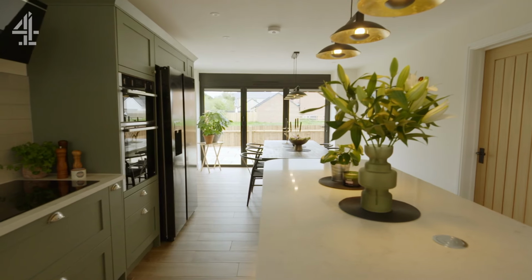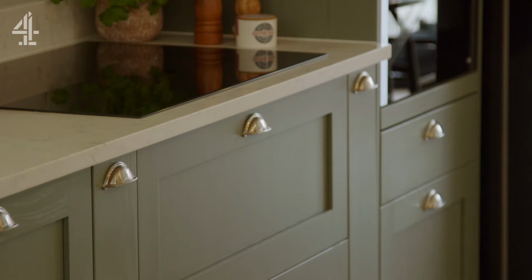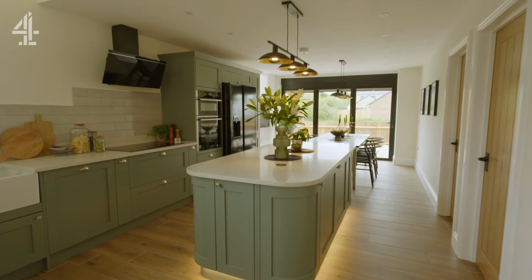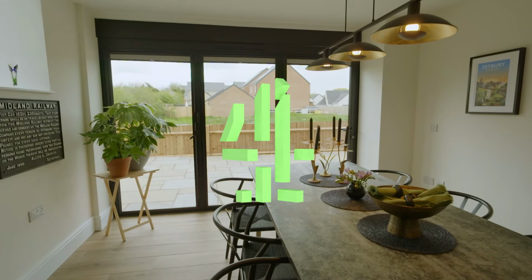I mean, this is dreamy, I have to say. What are you going to do with all this space? Learn how to dance. It's fantastic. You've got loads of countertop, you've got breakfast bar that side, massive island unit, beautiful dining area, and then it all opens out onto the terrace at the side of the house.